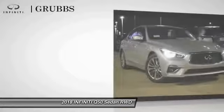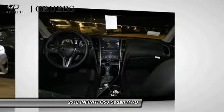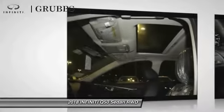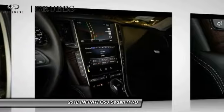Stop by and take a look at the 2018 INFINITI Q50. Q50 has elevated design expression by breaking all the design rules. Along with the signature appearance, it also comes with power. The breathtaking performance of INFINITI's Q50 engine leaves nothing to be desired.